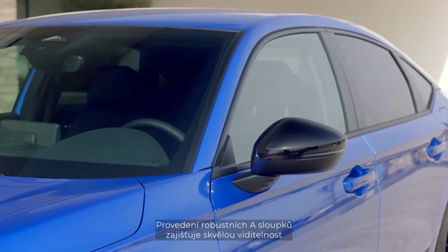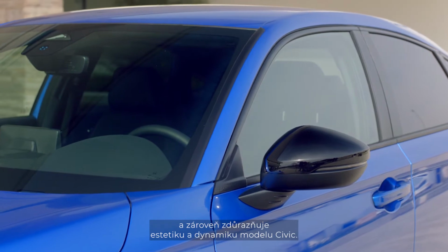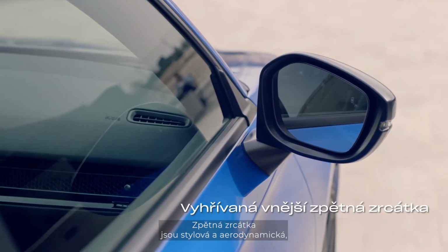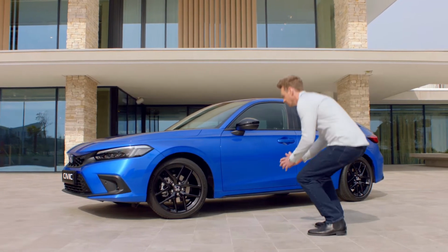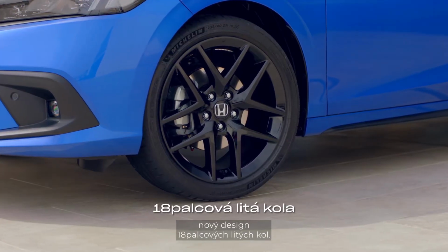The integration of the sturdy A-pillars allows for excellent forward visibility, while at the same time enhancing Civic's aesthetics and dynamic stance. The door mirrors are sited so as to be stylish and aerodynamic, to eliminate any blind spots and to give a wide field of vision. And Civic's sporting potential is amplified by the new design of the 18-inch alloy wheels.